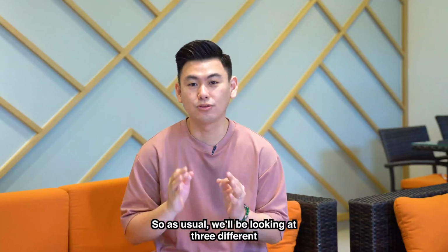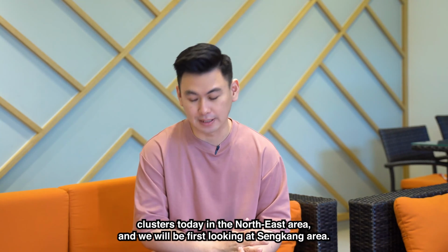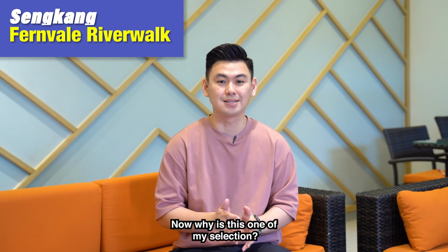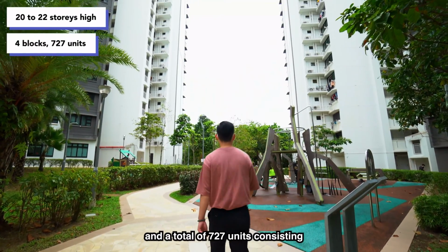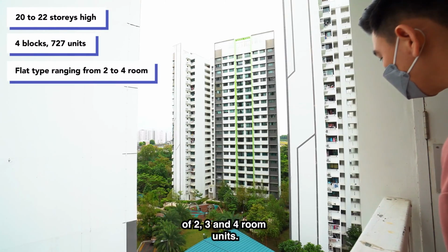So as usual, we'll be looking at three different clusters today, and in the northeast area, we'll be first looking at Sengkang area. The first cluster we'll be looking at is Farmville Riverwalk. Now, why is this one of my selection? Farmville Riverwalk is a 20 to 22 story high development consisting of 4 blocks and a total of 727 units consisting of 2, 3 and 4 room units.